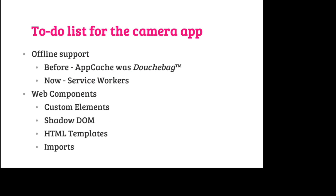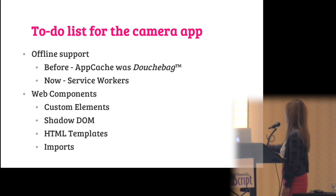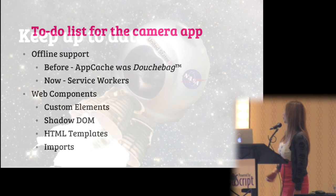Anyways, for the to-do list for the camera app, what I want to do soon is add offline support. It doesn't have it because Jake Archibald said AppCache is a douchebag. If you haven't read his article, you should definitely search for it now and read it. It's true. But now Google has started adding service workers, and as soon as other browsers support it, I want to use this. And for UIs, web components. Those would be cool things to support now.